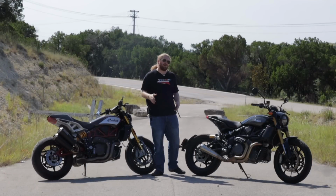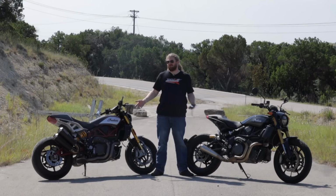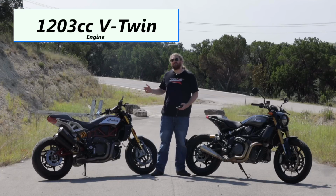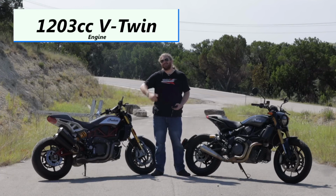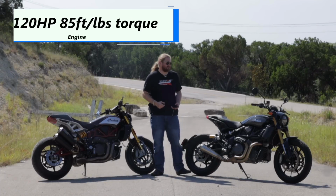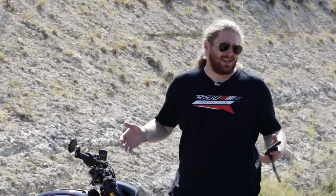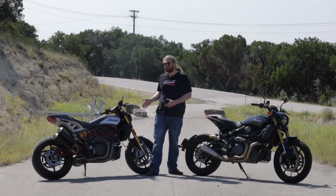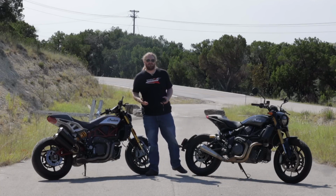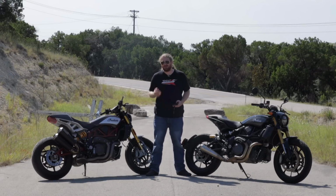Now you might think talking about specs between both of these motorcycles is sort of stupid. I mean, they're both the same bike, right? Well, again, there are some very key differences here. Yes, they do have the same 1203cc V-twin, putting down 120 horsepower and 85 foot-pounds of torque. This bike is a little bit lighter by about 6 pounds, but you're not really gonna notice the difference too much. The main difference between these two motorcycles, there are three.